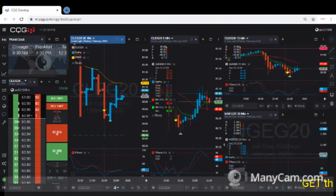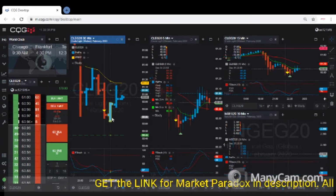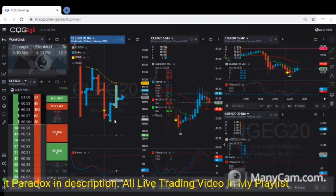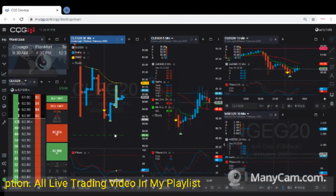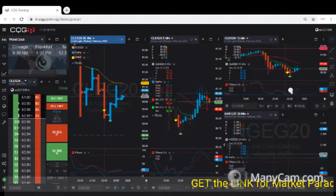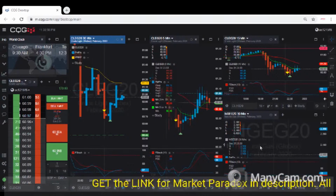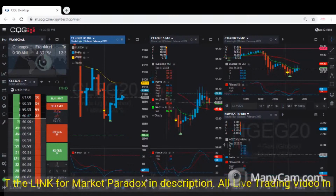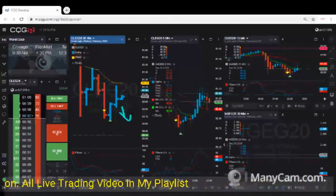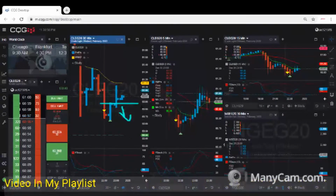Maybe I can try to send out some signal. The risk should be around 60, 63, quite a lot, around 27 ticks. So let's wait. Let's wait a bit until the market goes further below, and then buy stop limit again at 60, 90.